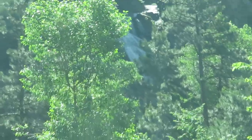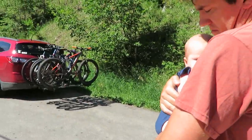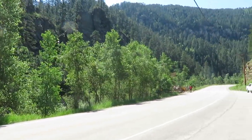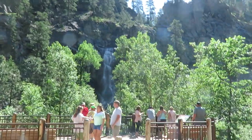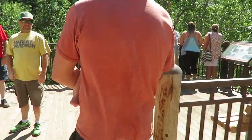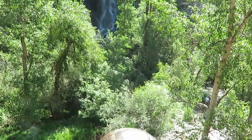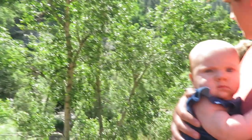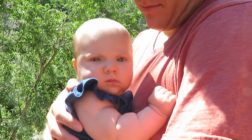What a good dad, taking our baby. It's really bright. I forgot a hat. What a bad mom. Good dad, bad mom. All right, here it is. We're getting to the falls. Oh, you still can't see it. Kind of. You can hear it. All right, there it is. Beautimus. What do you think, Nevaeh? Your first time at a big waterfall. What do you think? He's like, Mom, I'm tired.